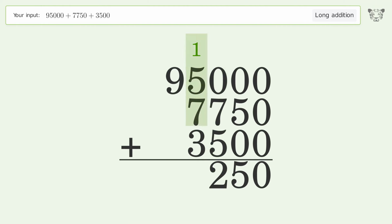1 plus 5 plus 7 plus 3 equals 16. Carry 1 to the 10,000s place. 1 plus 9 equals 10. Carry 1 to the 100,000s place. Write 1 in the 100,000s place, and so the final result is 106,250.